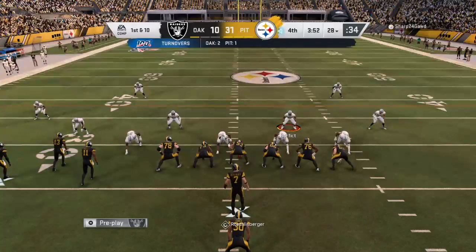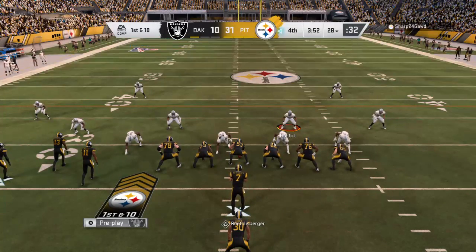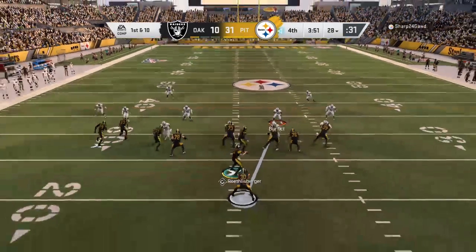Mike, white 80. Mike spot 4. Watch the out. Watch the out.